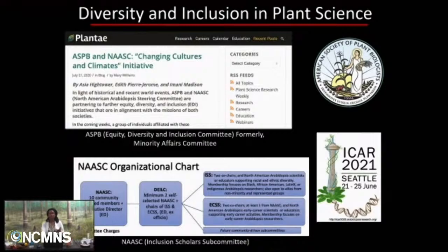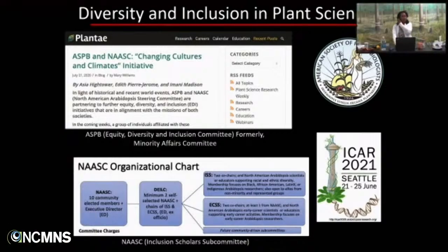So that's a snapshot of what I do and some of the work that we do in the lab. I also wanted to point out that I do a lot of work in terms of diversity and inclusion in plant sciences. There's not a lot of people of color in my field, and I want to see that change. And I know that myself and a lot of other people are working towards that.